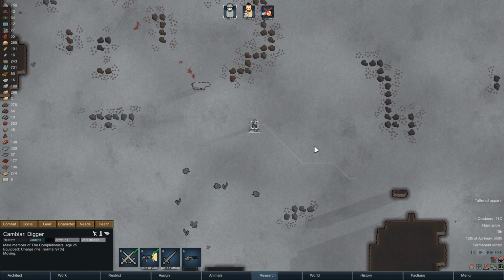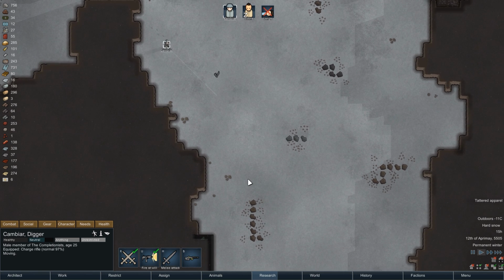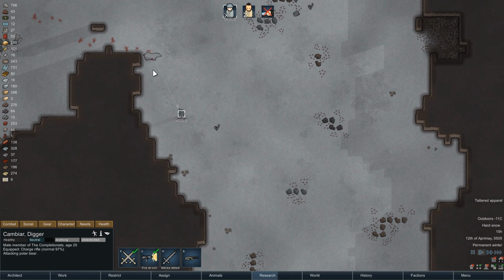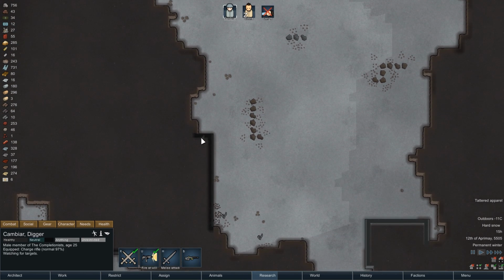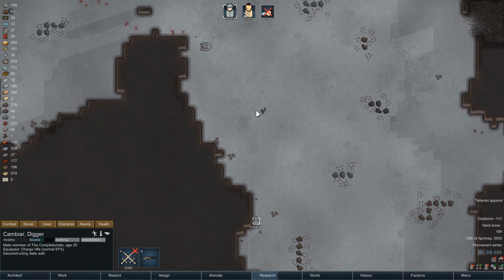The first volleys here already land a few crucial hits. The polar bear is already slowed down significantly, and so it only takes a few more shots until the animal goes down. Instead of hauling it back to the base though, let's move on to the ancient danger. I definitely want to see what's behind those walls.